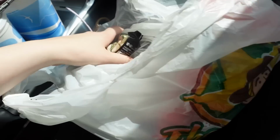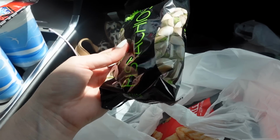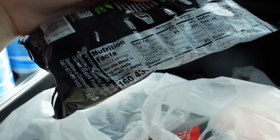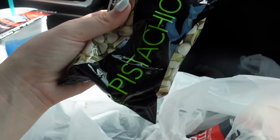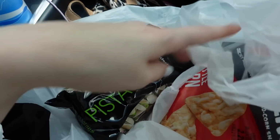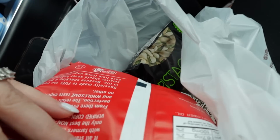And I also got a bag of these pistachios. My friend from work, Chantel, is always eating these. She puts them in her pocket and she eats them all day, and so I've just been obsessed about them. So the whole packet is 430 calories, or you can have half a serving for 160. These are really cool because you have to work for it. If you sit there and cut them open, it's a good snack to have. They're really expensive though. They're like $9 for that bag.